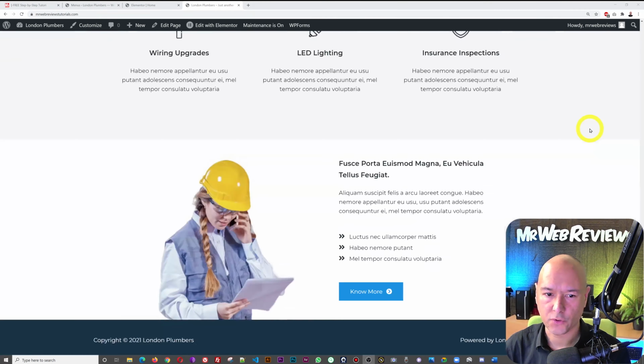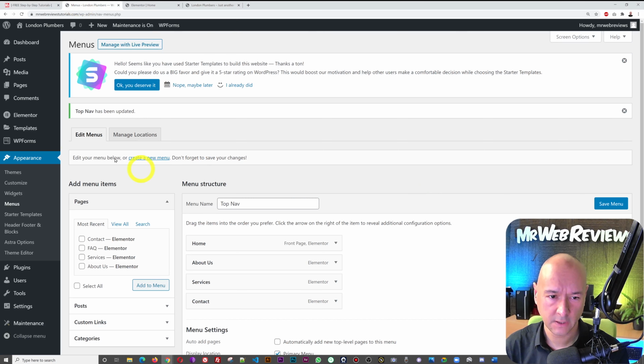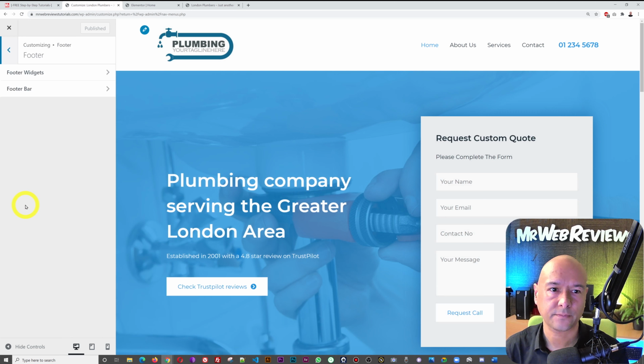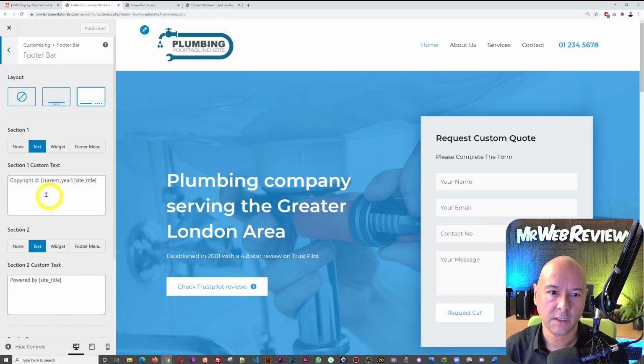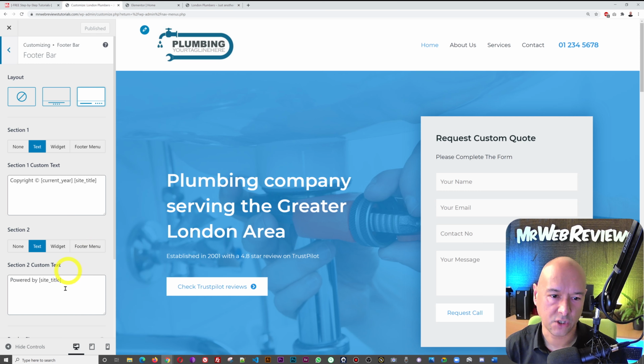And let me show you how to change the footer here. Because we have copyright 2021 London Promise, powered by London Promise, how can you change those settings? We're going to go to our WordPress dashboard, appearance, customize, and this time we're going to footer. As you can see, our footer widgets, that's not the one we need, and then our footer bar. As you can see, our copyright, current year, site title, powered by the site title. Now you can leave it as is, or you can change it and make it your own, obviously. But this will fetch all the information automatically to fill out with the actual details of your website. So where are these details coming from? As you can see, site title and current year and so on.